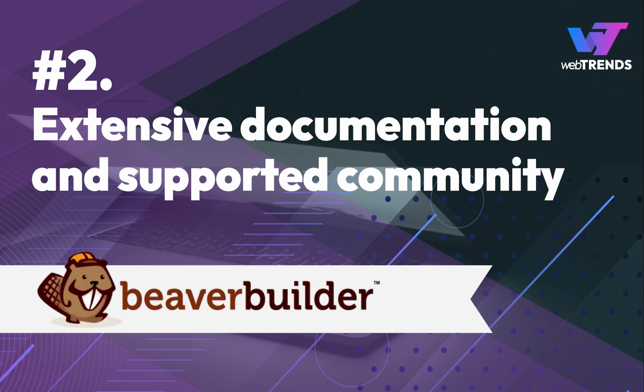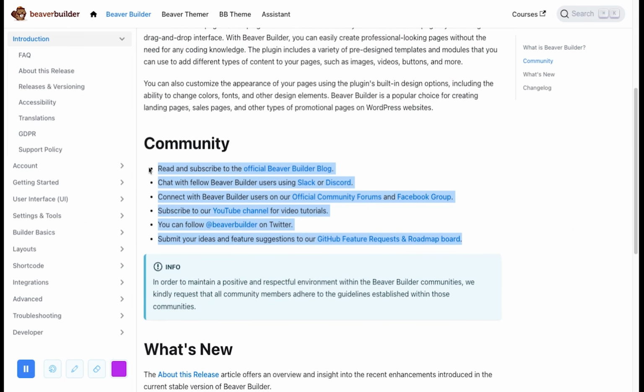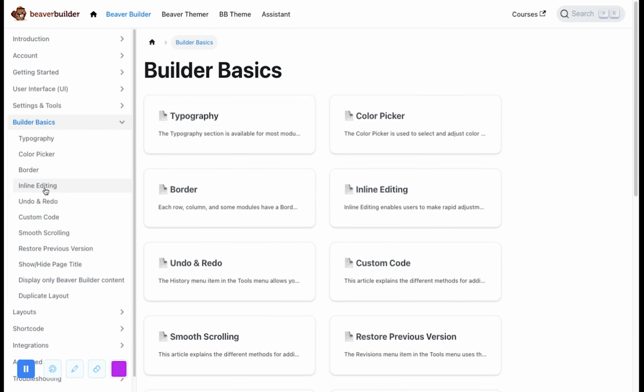Beaver Builder's extensive documentation and supportive community. With well-written and organized documentation, finding solutions to any problems you encounter is a snap. Plus, the vibrant community on Slack's Beaver Builder channel is filled with passionate experts always ready to offer assistance.